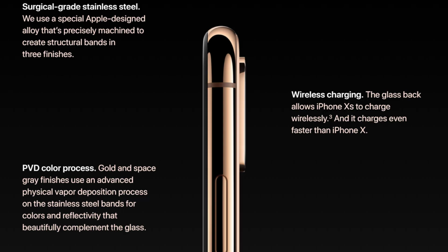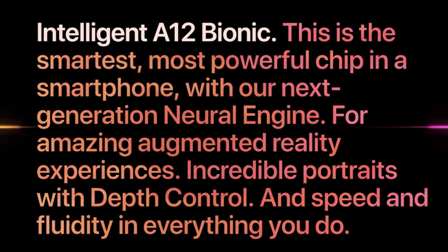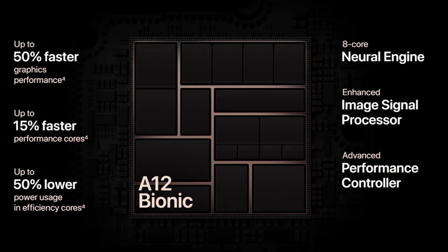Now let's talk about something different, the physical look of the smartphone. At the left it has the volume up and down buttons and the ring and silent button. At the front panel in the notch, it has a built-in stereo speaker and built-in microphone, and at the right side it has the side button, which is also used in Apple Pay for enabling Face ID. At the bottom it has the lightning connector, built-in microphone and built-in stereo speaker.